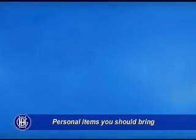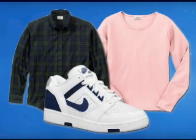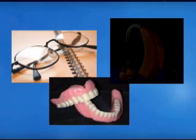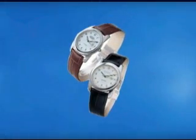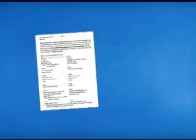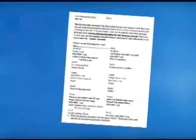There are a number of personal items that you should bring with you to the rehab unit. Comfortable clothing that would be easy to put on and take off. Comfortable lace-up walking shoes. And if you use any of the following, be sure to bring them along: glasses, dentures, and a hearing aid with spare batteries. A wristwatch will be very useful, and a calendar. A copy of any special diet which you've been following at home.